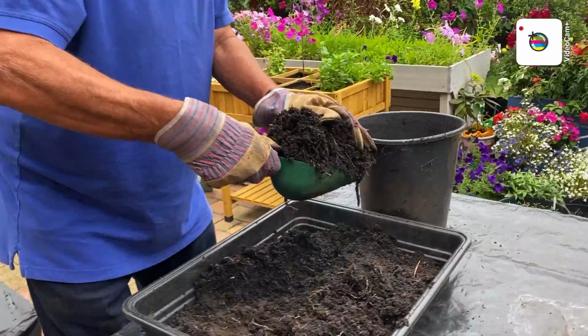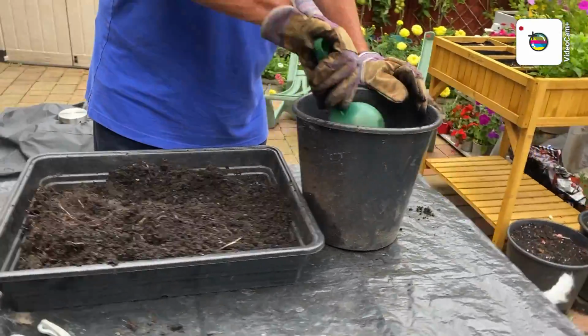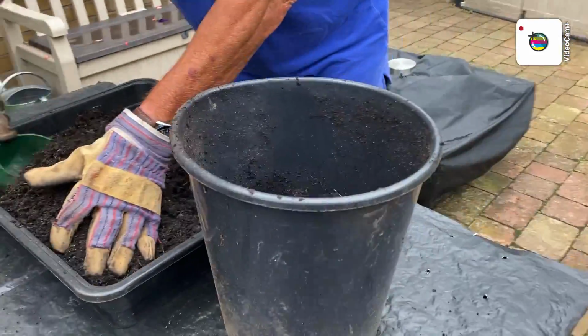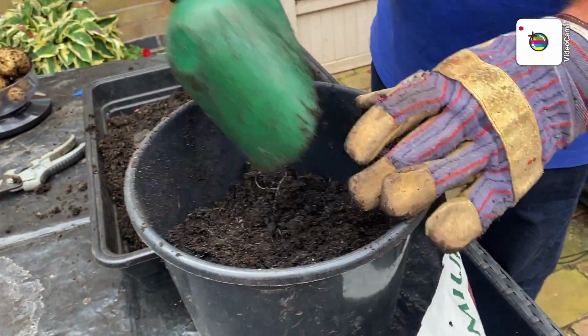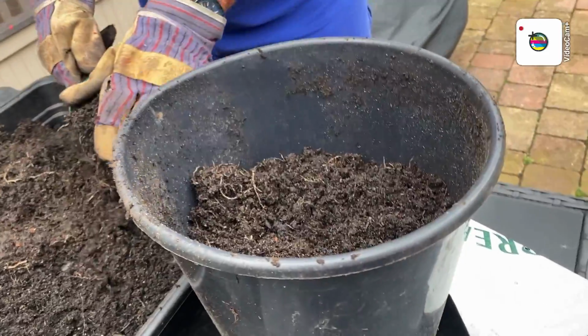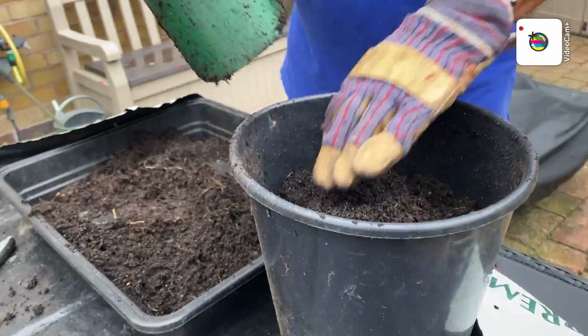So was that why you thought that, because it had gone oval? Because it's gone oval, yeah. Because it was pushing the sides out with the weight of the potato. Because it's sort of going back into shape now, isn't it? Yeah, it will go back, won't it?